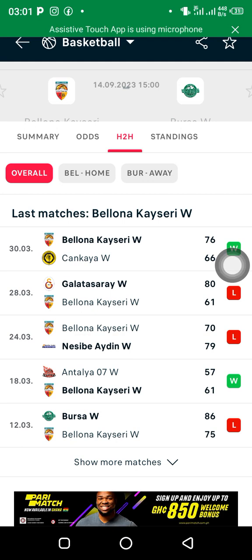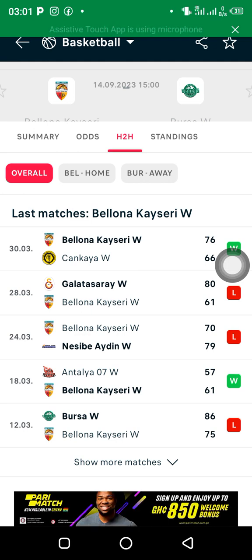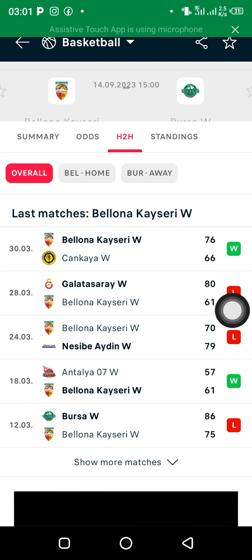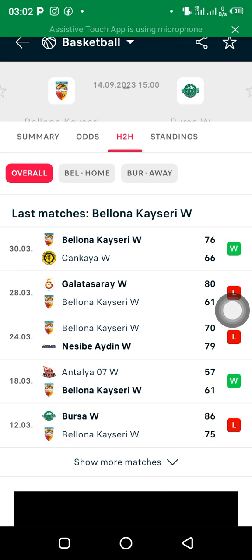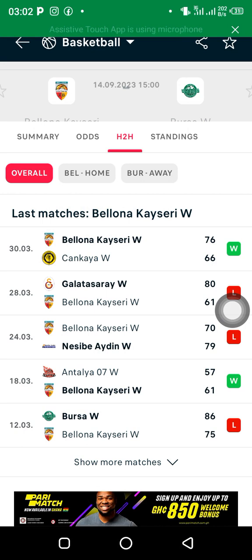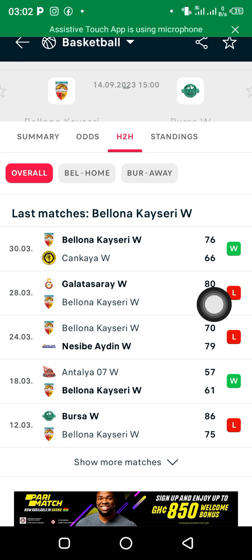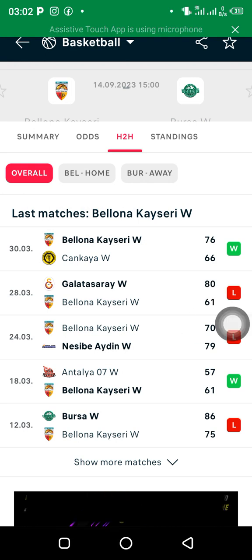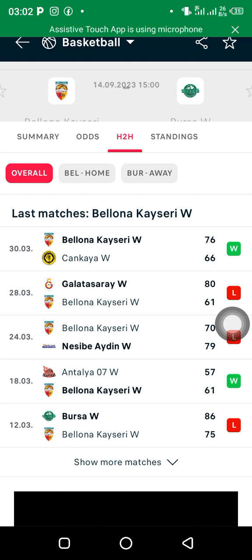So it's actually 142. It's not up to that. And their second game is also actually 141. So if you total this one, you get 141. It's also not up to the 145.5. It's not up to that.